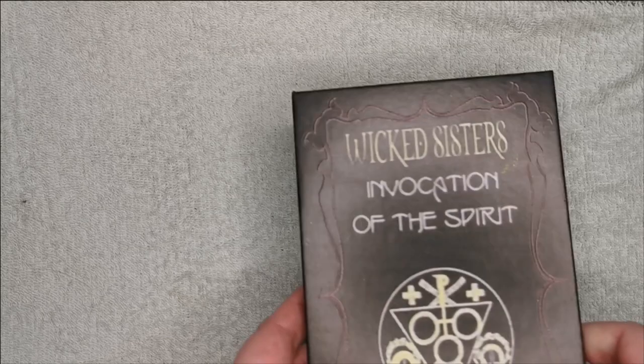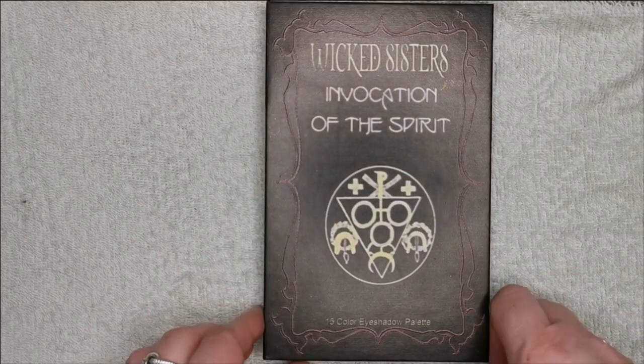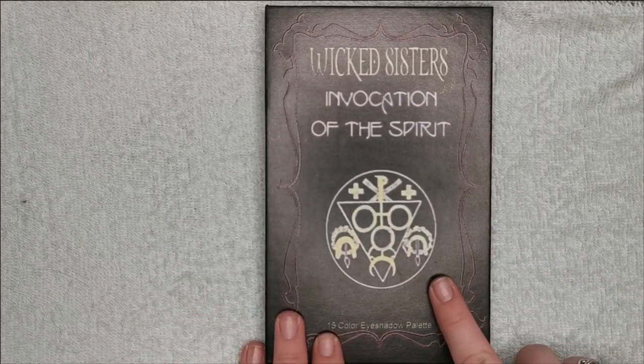Another one that I picked up that I wanted to try from the brand.